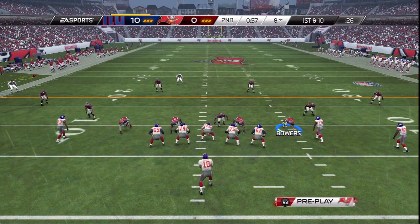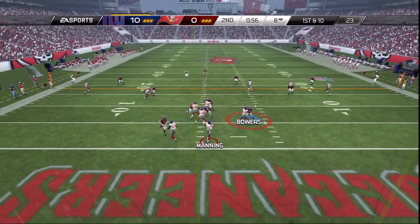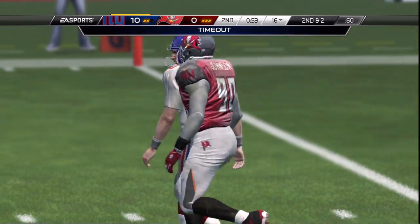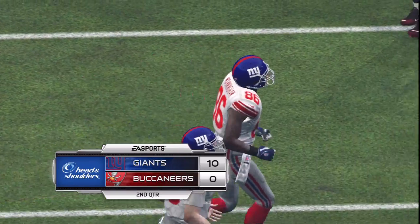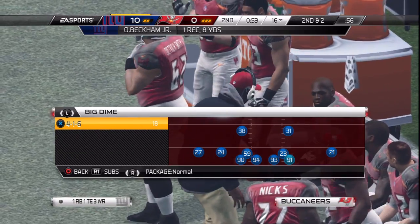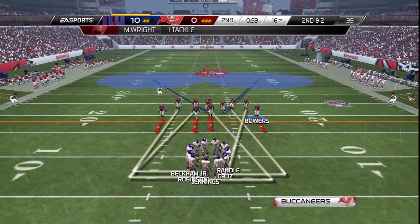Shotgun look here for Eli Manning. Dropping back now into the shotgun. Got the completion. The Giants signal for a timeout. They have two remaining. That's a good job by the quarterback. He read the defense. Nothing open deep, so he throws it short, and it puts him in great position for a second down play call.